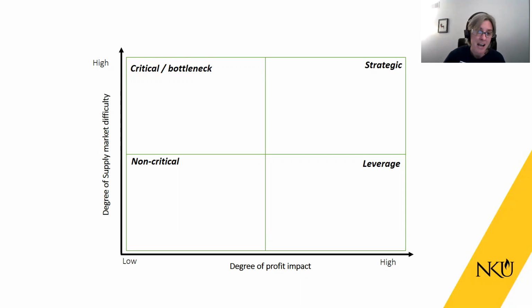Don't worry. On one side, you have the degree of difficulty in the market, how difficult it is to find a supplier. If there are a lot of suppliers, the level is very low, it's not difficult to get suppliers. Or you might say, oh, you know what, they are really hard, I have perhaps one or two available worldwide, so I can have perhaps a bottleneck here. And the other side is the degree of the profit impact, I mean, the value involved.